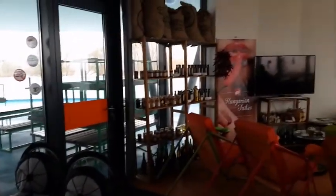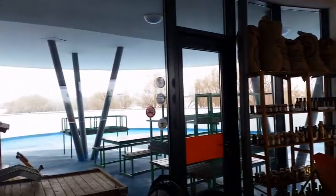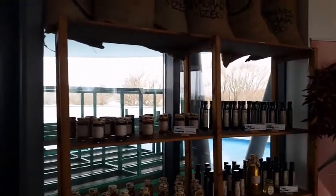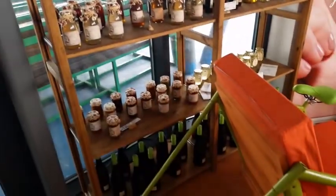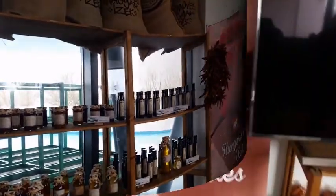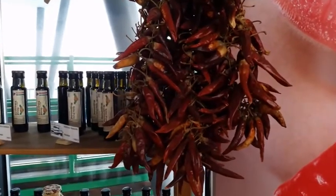In the summertime, you can have a break here and have something to drink. There are some local products you can buy, like marmalades. There is wine. This place is very, very hot.